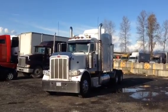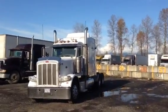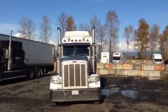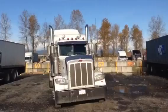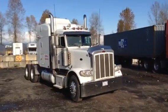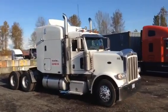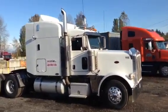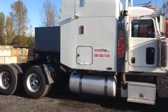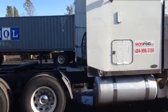I'm going to do a general walk around of the unit, then I'm going to come up close for a tight inspection. You can see it has twin exhaust. It's a bright white color. You know, the unit has been very well maintained. It's very clean and in great running condition. We're going to listen to the engine shortly.